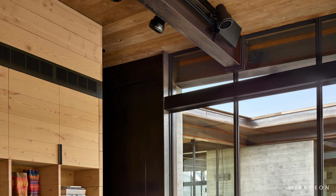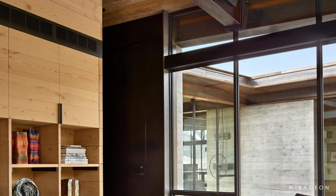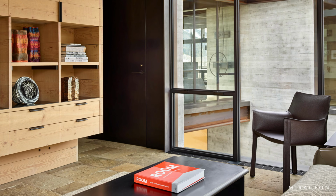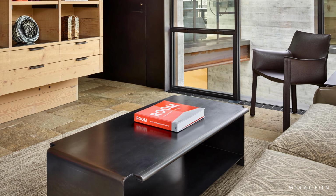The house is nestled into the hillside in Sun Valley, a resort town in Idaho. The 2-story vacation home offers panoramic views of natural landmarks such as Bald Mountain, Griffin Butte, and Adams Gulch.